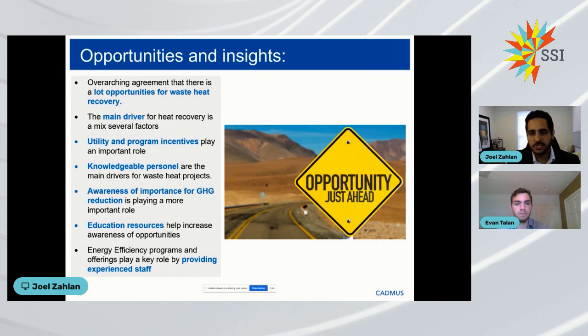Knowledgeable personnel, whether it's the facility engineers on site, or external consultants or energy advisors, have all played a critical role and continue to do so in encouraging projects to be implemented. And as I mentioned earlier, awareness of and importance of GHG reductions is playing more of an important role every day. Facilities want to reduce greenhouse gas emissions. There's more awareness at the management level as well, which is helping to approve a lot of these projects and move them forward. So we are seeing movement there. Educational resources are helping to increase awareness of the opportunities.